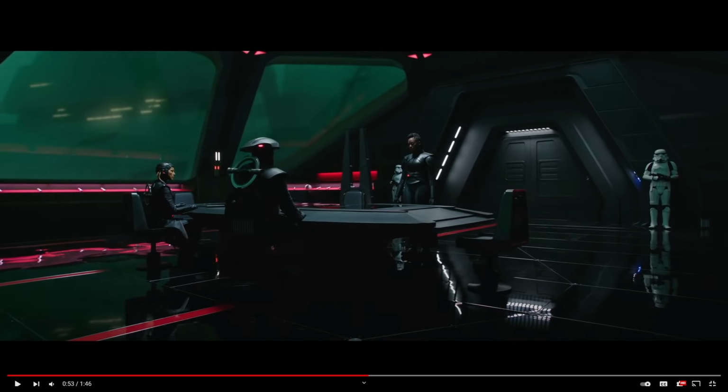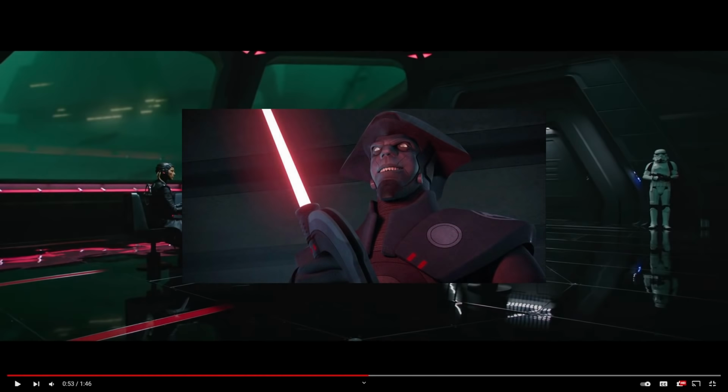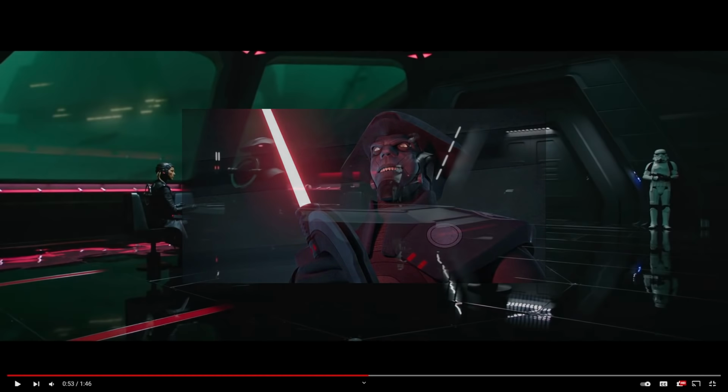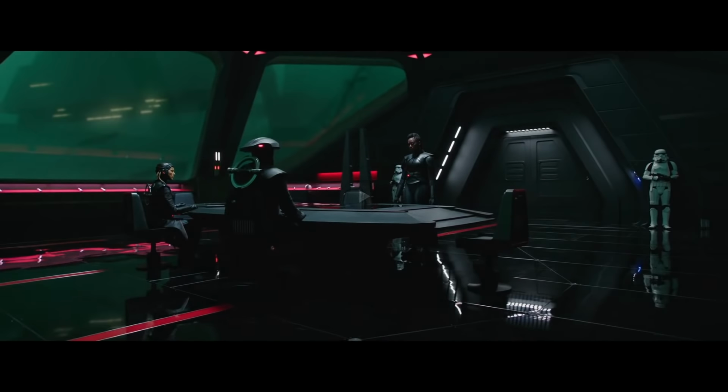Now, the Inquisitor in the center there, I believe that is the Fifth Brother, if I'm not mistaken. That's what a lot of people also believe. And then we have another Inquisitor over to the left as well, with some stormtroopers in the background on guard.